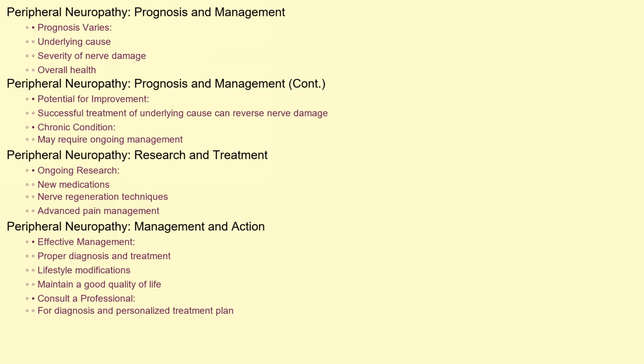Research is continually exploring new treatments and therapies for peripheral neuropathy. This includes studies investigating new medications, nerve regeneration techniques, and advanced pain management strategies. With proper diagnosis, treatment, and lifestyle modifications, many individuals with peripheral neuropathy can effectively manage their symptoms and maintain a good quality of life. If you suspect you have peripheral neuropathy, it's essential to consult with a healthcare professional for a proper diagnosis and personalized treatment plan.